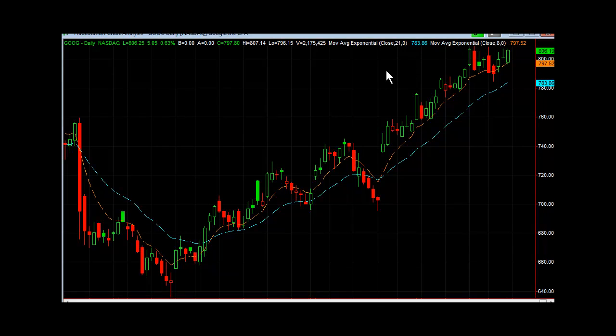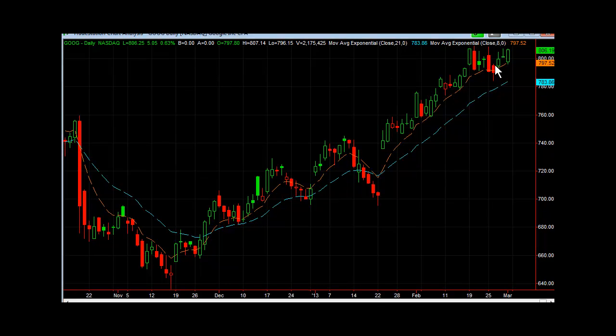Google's very strong. It's just been really holding up here above its 8 EMA. So it's one of the stronger in the technology sectors. So this is one to keep an eye on. Google does not want to roll over. This is very, very strong.